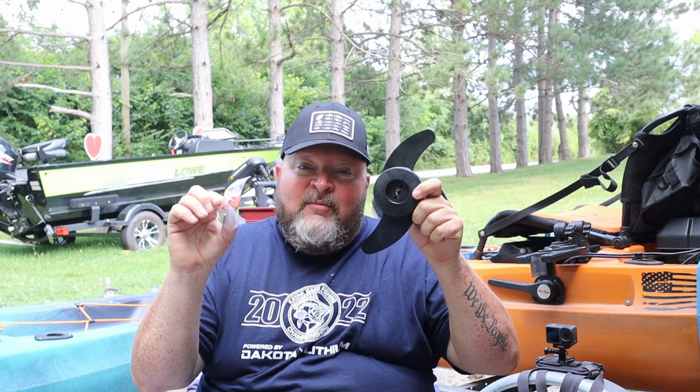So he actually made 3D printed twist-on nuts. This was a later one. Prior, he had one where you can use a floating prop wrench. But then he came out with these twist-ons. Must have if you have a pedal or powered kayak. And be sure to grab a couple extra spare props too, just in case.